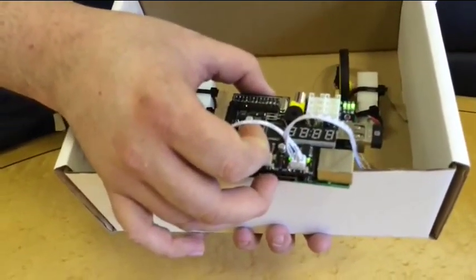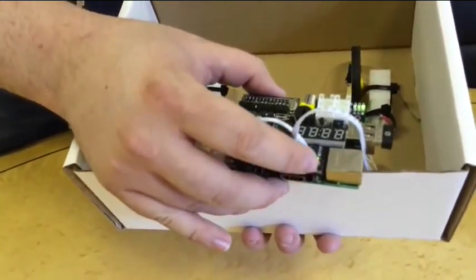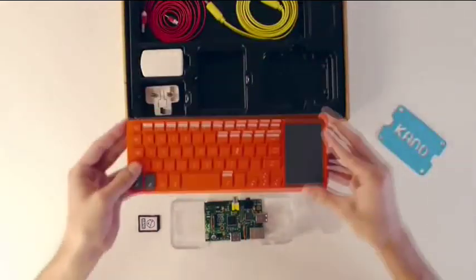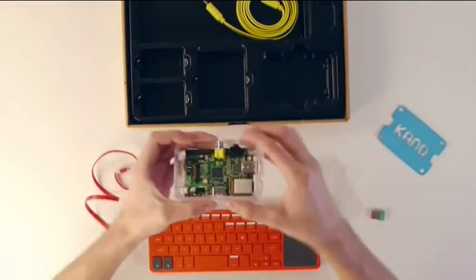Out of the box, Kano can be assembled, that's where you come in, into a working computer, minus a monitor, you need to bring your own. Don't worry, it comes with a how-to guide.